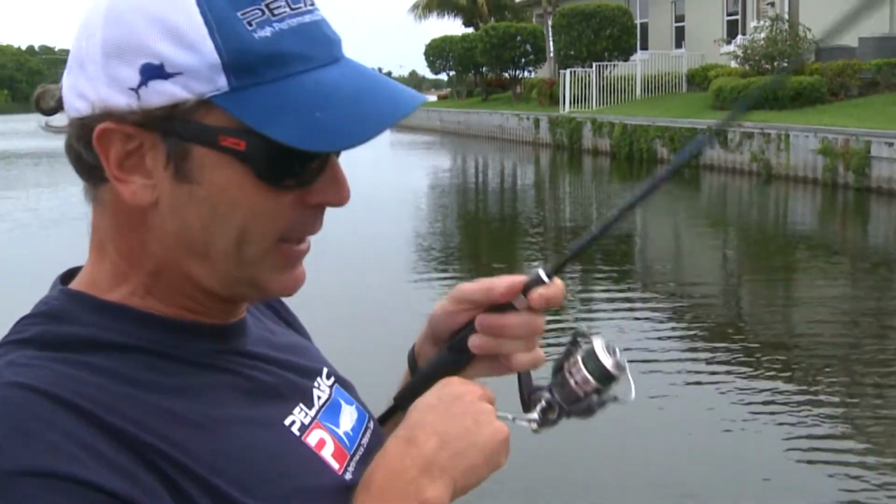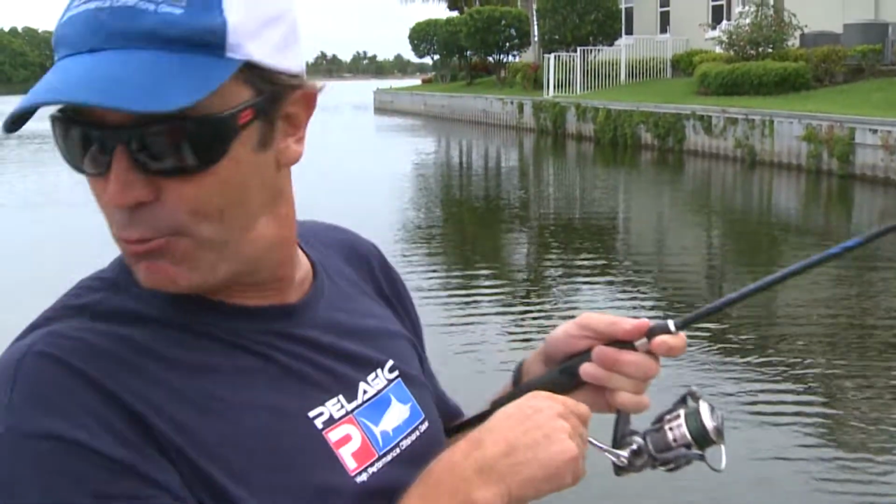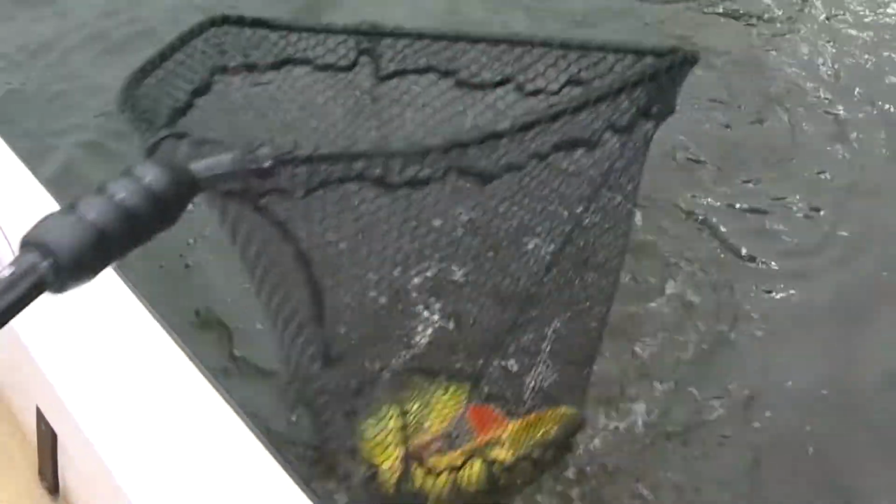We're here in front of a residential house. Ooh, this is a nice peacock. This is a really nice one, Cap. We've already got one in the net from Joe. Oh, there he is. That's a nice one. Look at that.